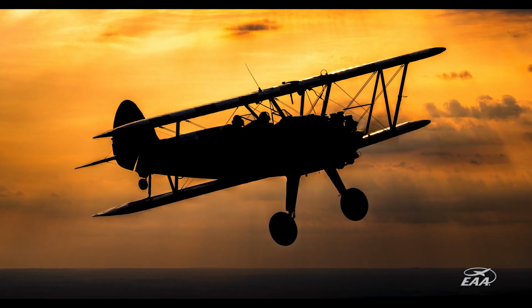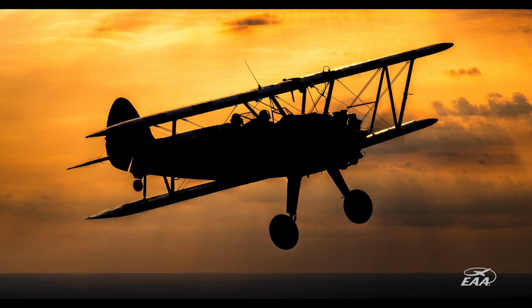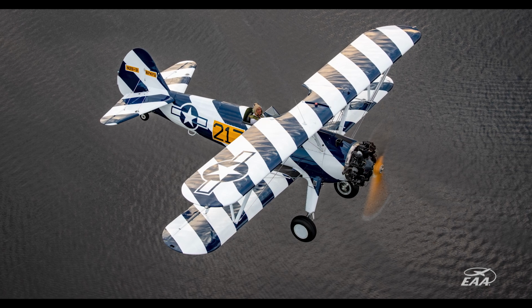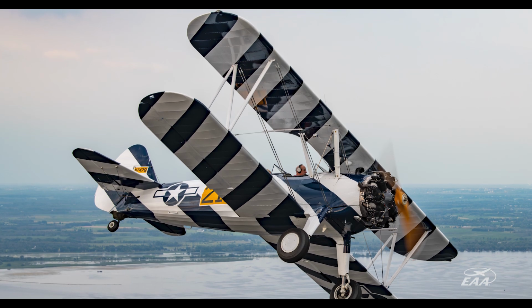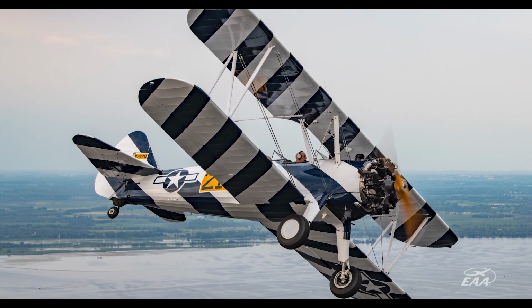Aerobatics in this airplane, I call them gentleman aerobatics, because you do loops, you do rolls, and about the most aggressive maneuver I do is a hammerhead. It does everything good, it just does it very, very slow.